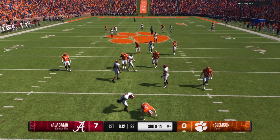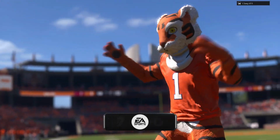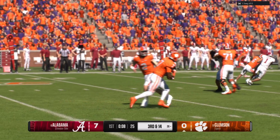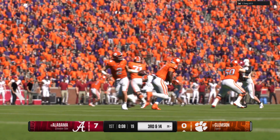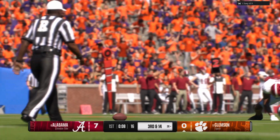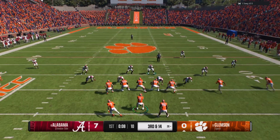And there was nowhere to go for this quarterback, and down he goes. Time winding down in the quarter as they come to the line. They'll immediately call timeout. Timeout, Clemson. They're going to keep this drive going. They'll have to make a play on 3rd and long from the 26.